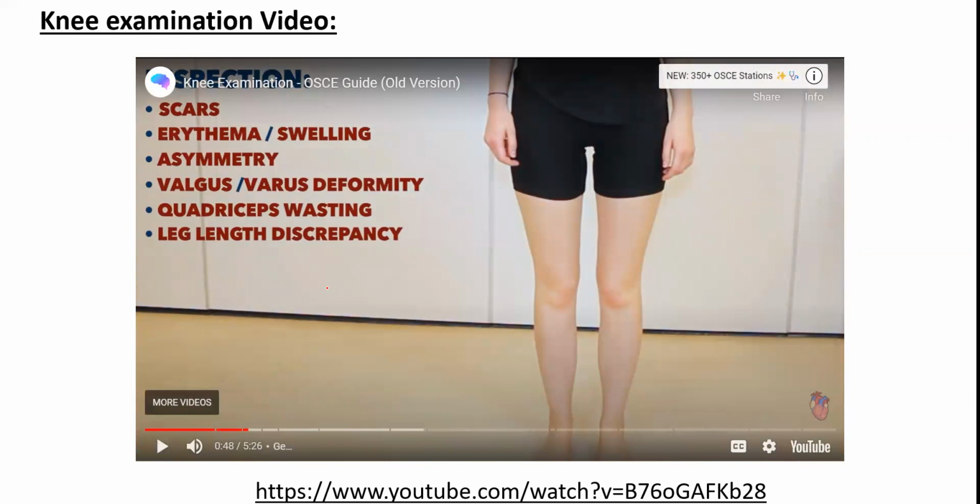So when the patient is walking, what you will have to do is to give a running commentary to the examiner. So what you say in this case, you say that I can see that patient is walking normally. There is no tilting to any side. There is no antalgic gait or neuropathic gait. The arm swing is normal. So those are the running commentary that you are giving to the examiner.